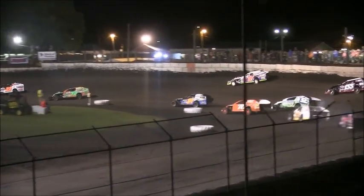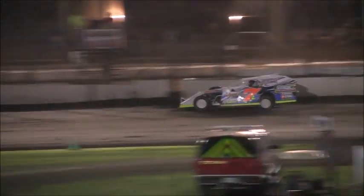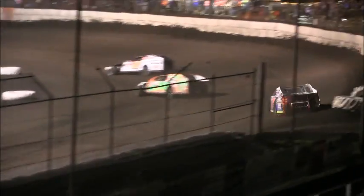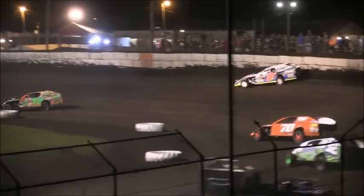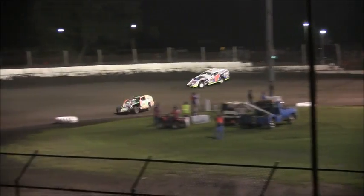3 to go, and look at Ledford going the high side. He was out of the picture a couple laps ago. Now he finds himself almost up all the way to 3rd. 72 of Brian Lynn trying to run down the 22 of Chad Kinder. 7L of Jay Ledford, going to show out on the top side. Look at him go on the 7L. Look him down, 2 to go. Running out of time. Can he do it?